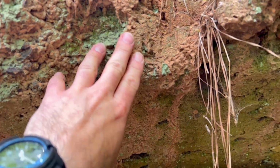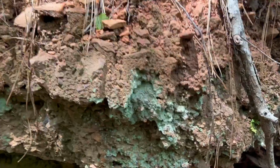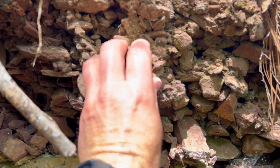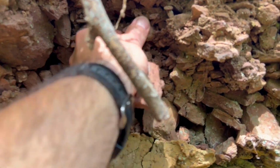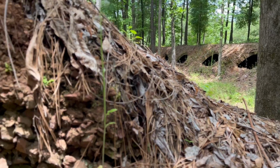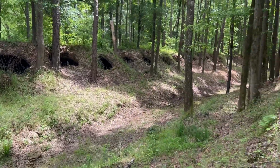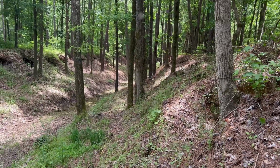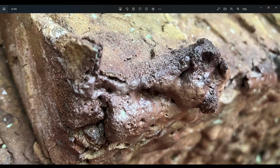This was brick. The transitioning's so obvious. Brick to rock. Crumbling apart. You would never put that on top of that. There's no reason to. And it's just a few of them. Here. What kind of intense, extreme heat would do this?